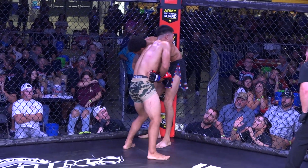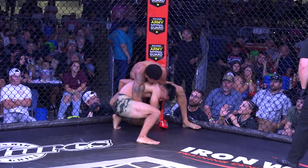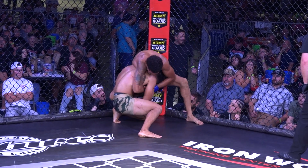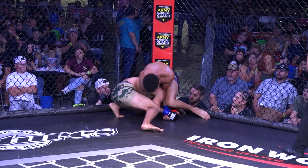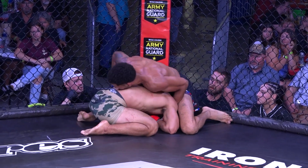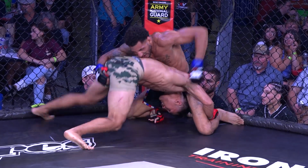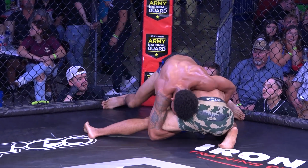Efraim's corner calling for him to push and make some space. Probably let his hands go. Drops down like he wants to attack a leg. Back is there. Draped. Hammer fist. Kimura or Kimura type grip out of Manuel. These both are just putting it all out there. They're so tired right now. Crotch lift position.